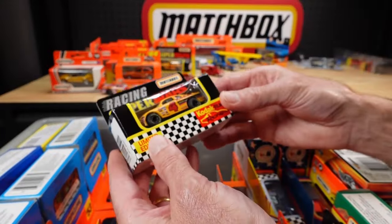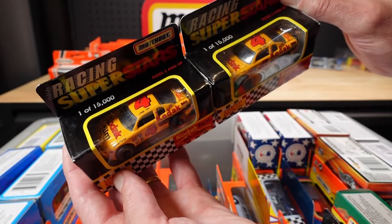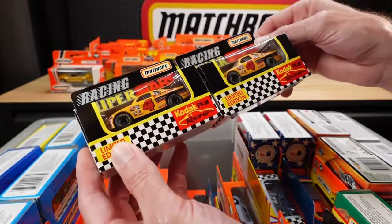And was that a double? I think it was. Well, we've got one and two of 15,000, haven't we? Cool.